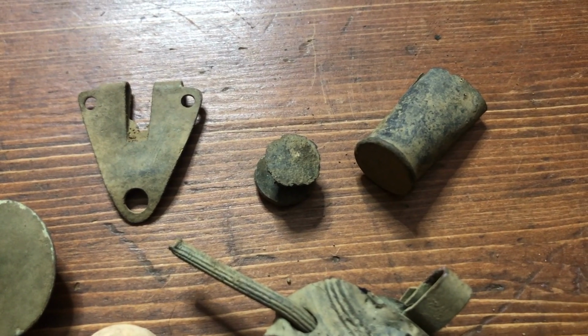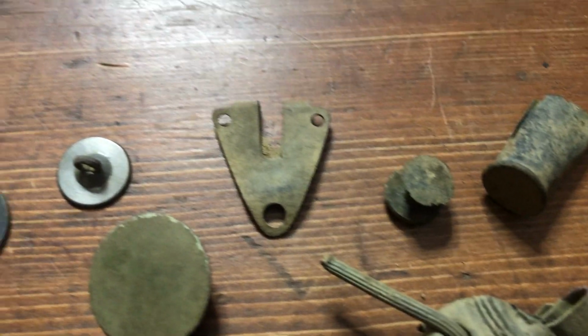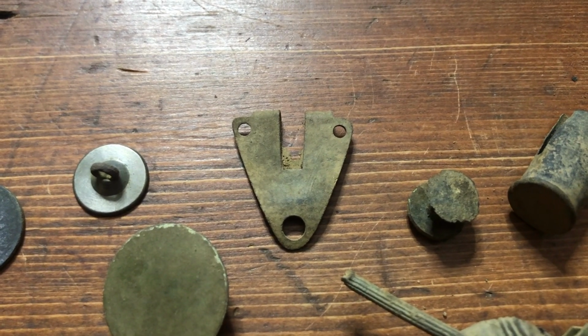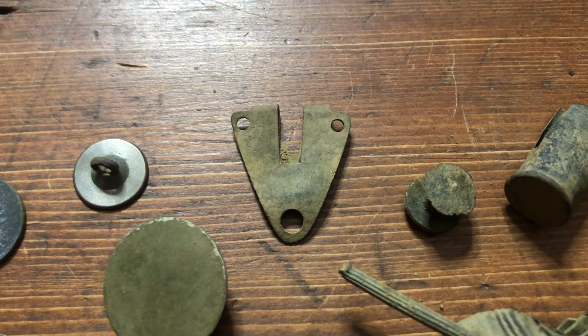I hate those because they sound great. Every detectorist hates them, at least I think so. If you like them, let me know, I'll send it to you. We have what I think is part of a suspender clip, but I get really tired of filming those because I find them all the time. I probably should have filmed it, but that one's not very exciting.